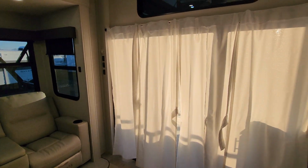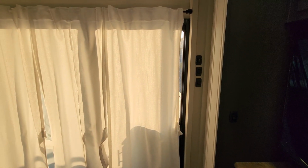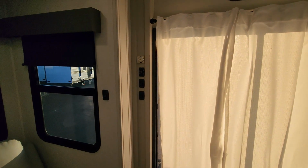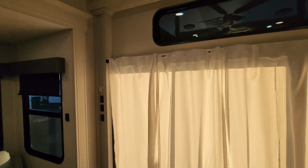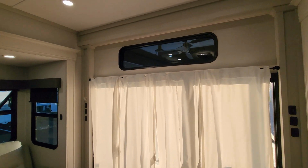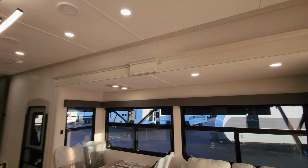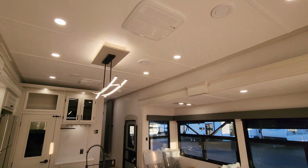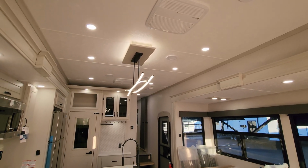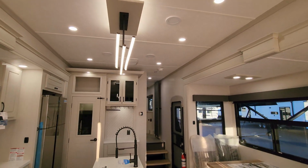Now, back here on each side of the door, you got some light switches and one of the awning buttons. Over here, you're going to have your ceiling fan button and another awning button. And then obviously you can see a window over top right there. Now, just kind of looking up at our ceiling right here, you're going to have one of your GE ACs, some duct working, a very cool little pendant lighting set up there.